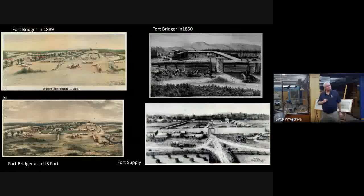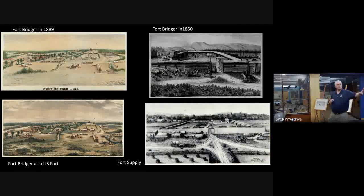Okay. He went down and did a couple paintings of Fort Bridger. I was at Fort Bridger last week. They seem to think that this was made in 1889, which it wasn't. It was made in 1899. And then an earlier view of the original Fort Bridger and then Fort Supply.